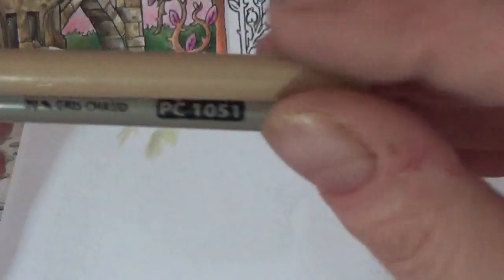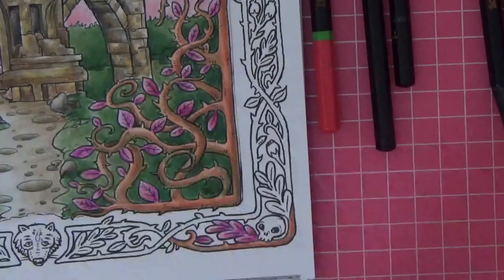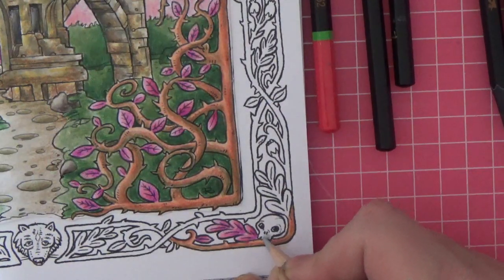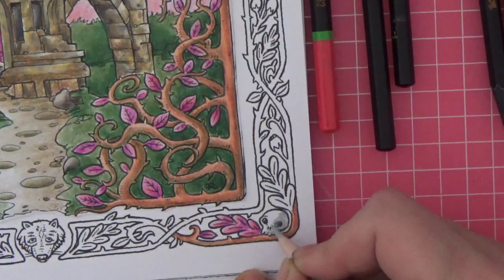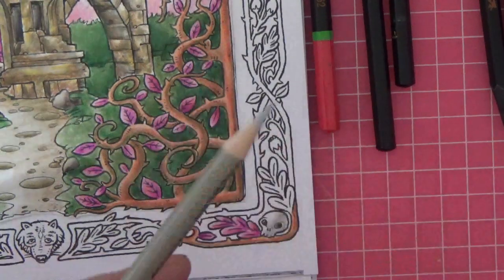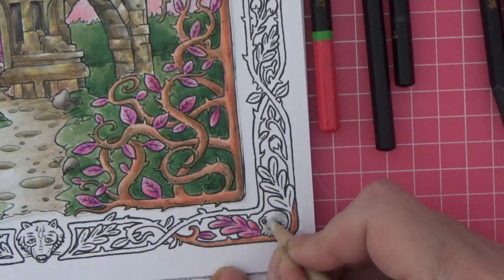So let's try, what have we got? What's that? 20% warm grey and peach beige. Let's try and do this little skull. Okay, so we're going to give him a dark edge with our grey. We can come back in with a gel pen and deepen up any of his little features. And then just let that softly fade out. Then we're going to put in the peach beige. We're going to drop that in on him.